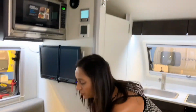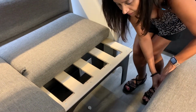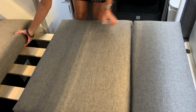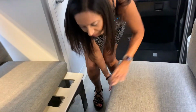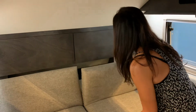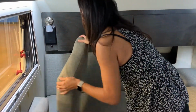So to make this into a bed area, there's these slats to pull out from each side, and then you just pull the cushions on down, like so. And that's pretty simple. So for the head area, they've got these nice pull tabs, and you just pull it forward and then lay it down. So that's how you would get the bed fully made. Same for the other side.